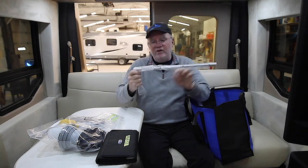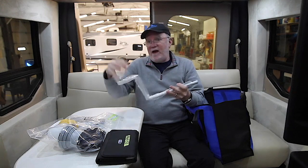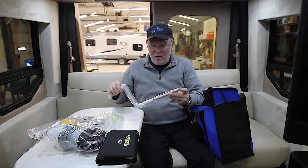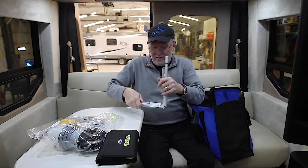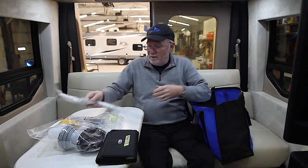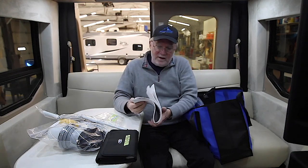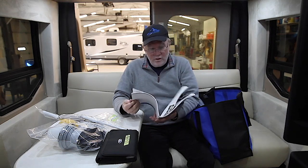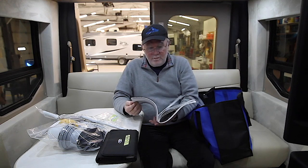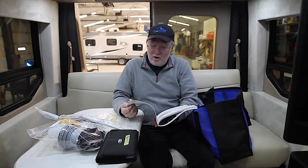This is important. This is an emergency crank for your Fiamma awning. There's a cap on the leading end of the awning that you could insert this into and manually crank it in if you'd ever have a problem with it while you were on the road, and at least get it in so you could get home and worry about it later. This is your book. These are online. Unfortunately, to the best of my knowledge, this is still the old book for the 2021s, not the 21 and a halves, is what they're calling this.